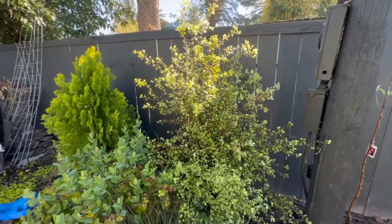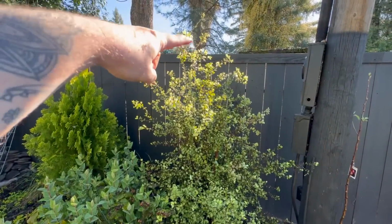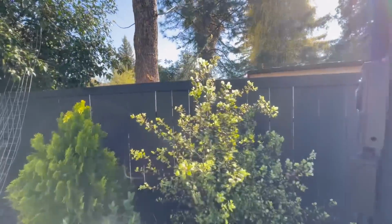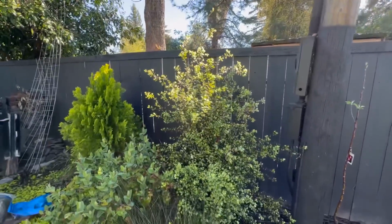So this one here is about 3 years old maybe, and it's basically as tall as the fence is. It's just the angle. It's not that tall. I think this piece is so much closer. That's why it looks taller than the fence. It's not taller than the fence yet. But I just like it.